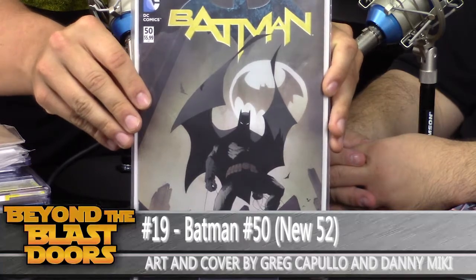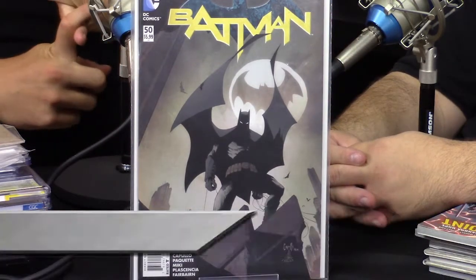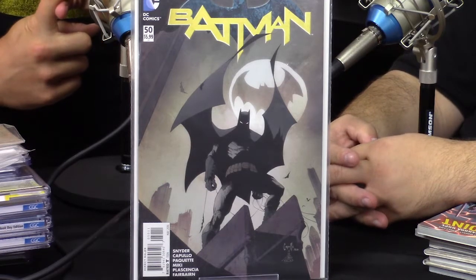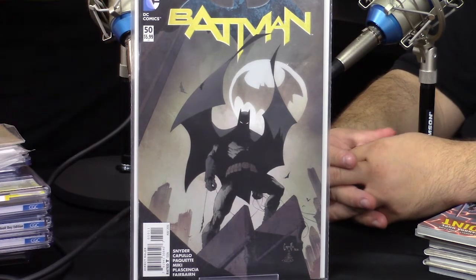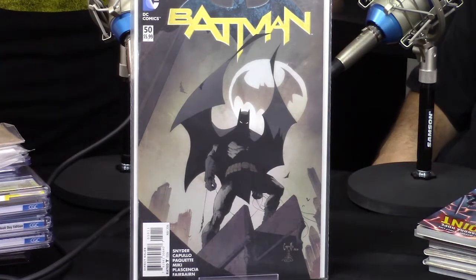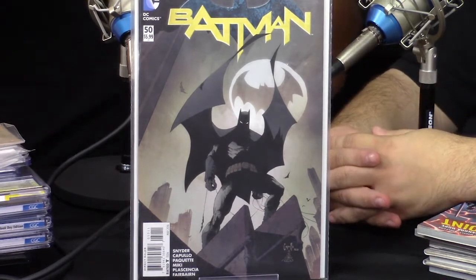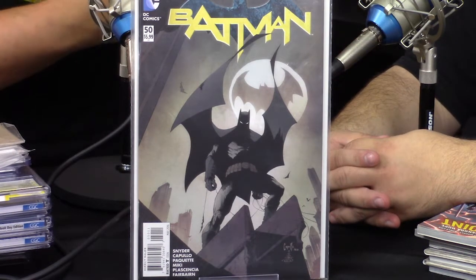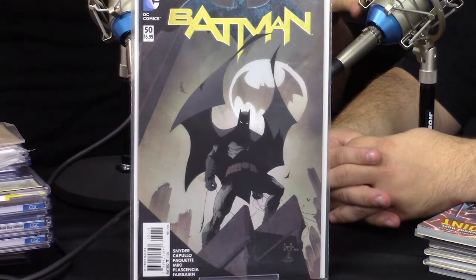This is going to be number 19 for me. Batman number 50. This is from the New 52, and I'll show it here, and then I'll show it down here. This was the last issue of Superheavy, and Greg Capullo does the cover, and it's just awesome. What I love about this cover especially is the fact that it's kind of become a staple of Batman. In the last couple of years, I've seen this image in various spots, whether that's Walmart in their wallpaper section, their poster section.